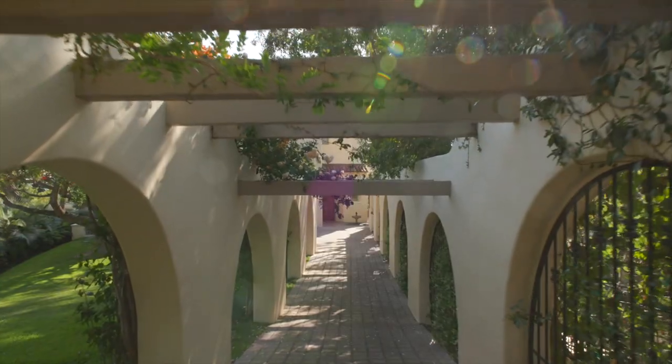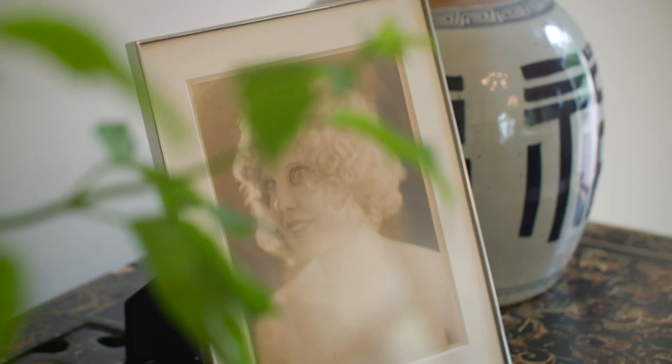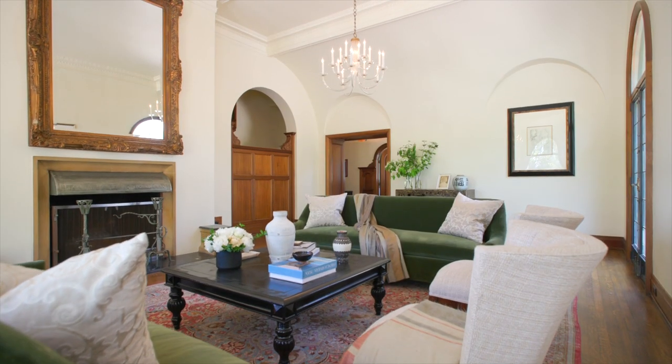This is one of the best homes in Los Angeles. It's almost like the home is your companion. There's so much personality here. It's a living space. It's not an empty space.